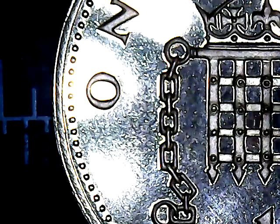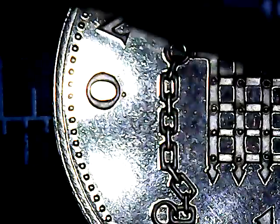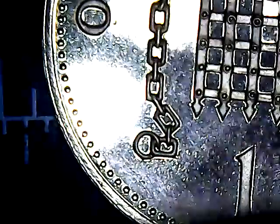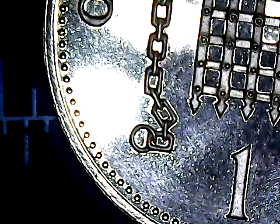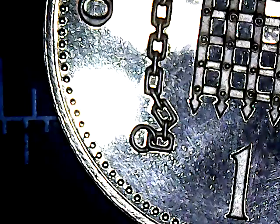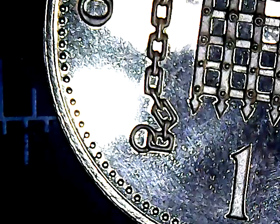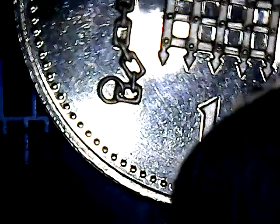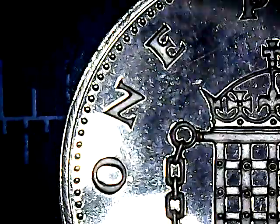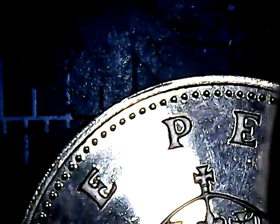And that is a brilliant example. This here. Even though it's got the light sign of it on the other side, that is as bold as hell. And you can see these little lines here, it's funny how they keep coming and going. That's as if it's twisted as it's been struck. That's what that looks like to me. And I reckon that's why you've got a double rim. But that is so defined.